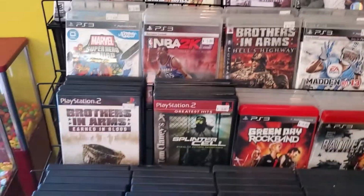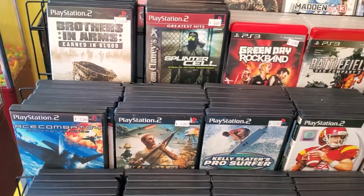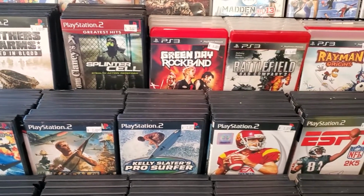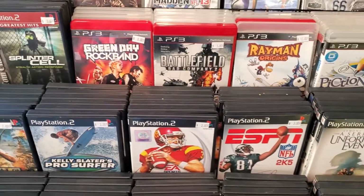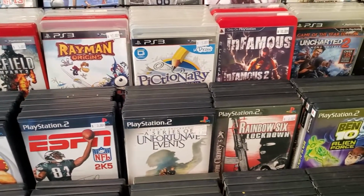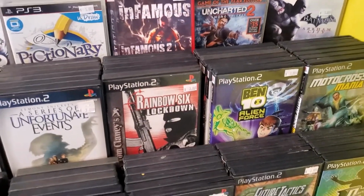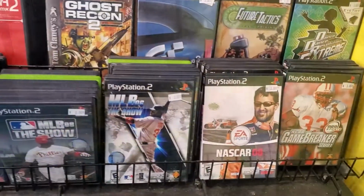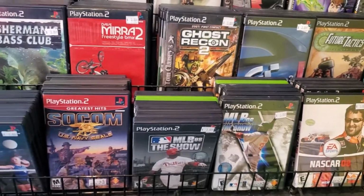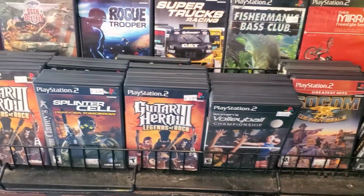Obviously there's always sports games mixed in and shooters. I didn't flip too much through these. I did look through more after I got off the video, but they were so stacked here that it was going to be hard to do with the camera in my hand, so I looked through them afterwards. But just like the Xbox section, the PS2 and PS3 games are pretty cheap.